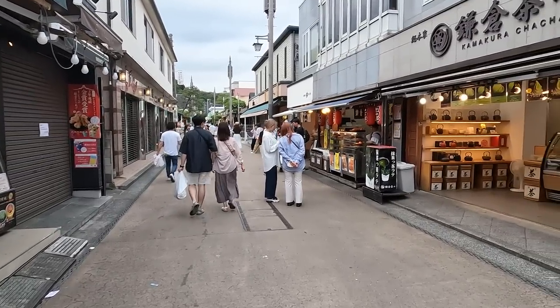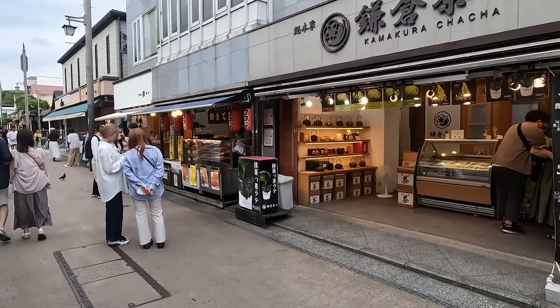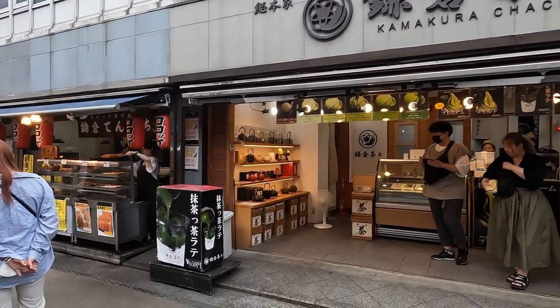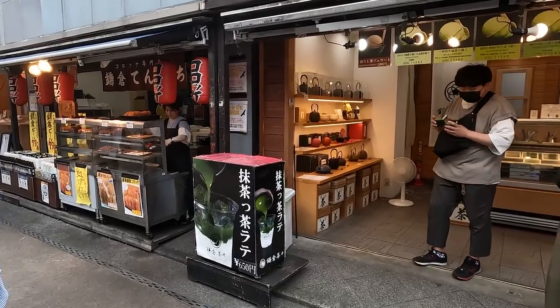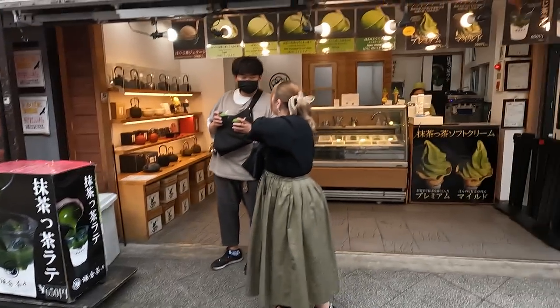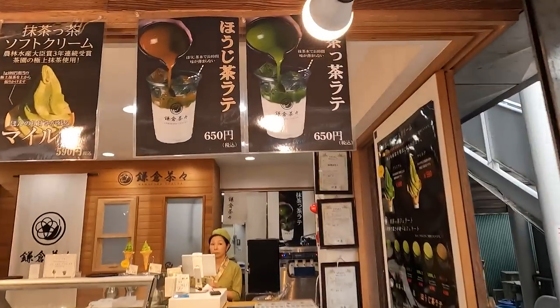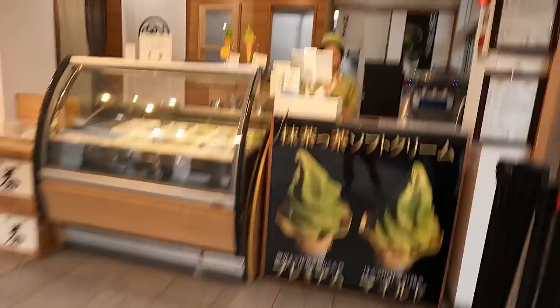Okay, so Kamakura Chacha. Kamakura tea. So maybe they have, yes, they look like they have a matcha latte here. I think that's what I'm gonna get, if you don't mind. A matcha latte, 650 yen.